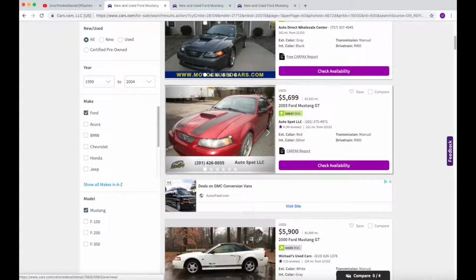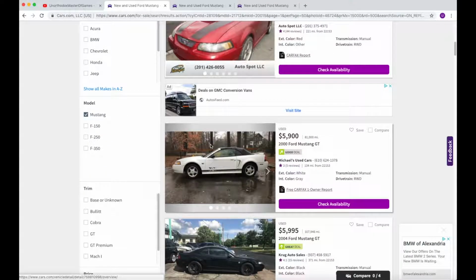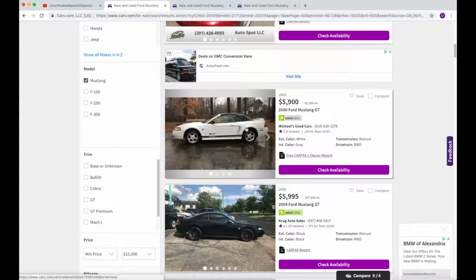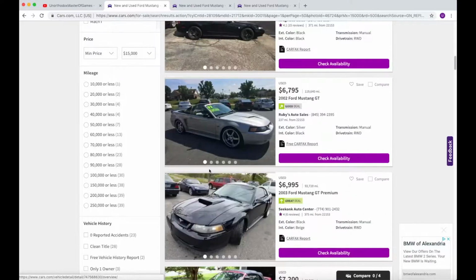But there are a few New Edges actually significantly under 100,000 miles. Like this one was only 63K, and that's actually a pretty decent buy. 81K, although this one's a convertible. I'm not too big on the convertibles, but if it's so cheap and my budget doesn't allow for a coupe, then I'll take a stab at a convertible, check it out. And that convertible's got the roll bar there.